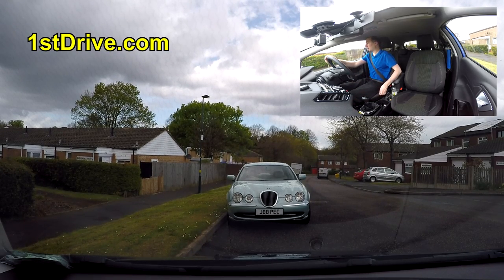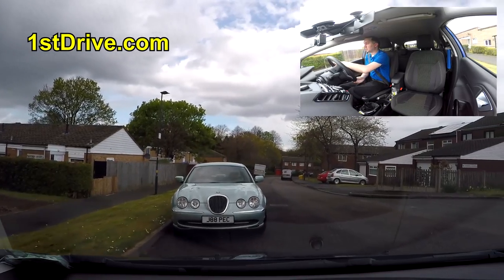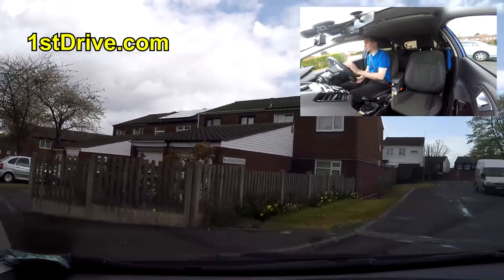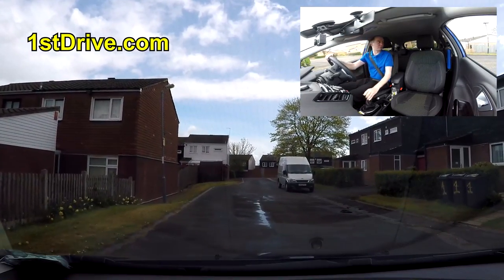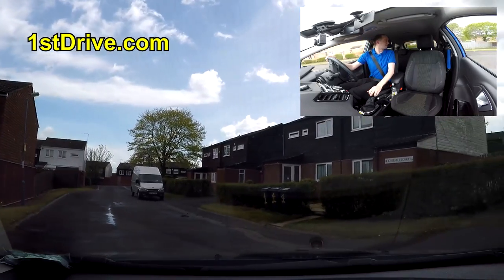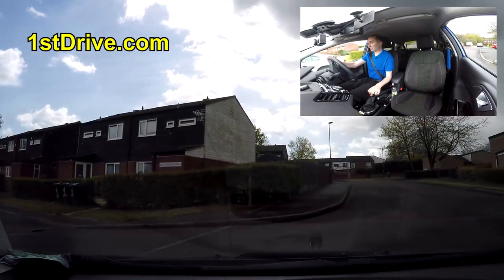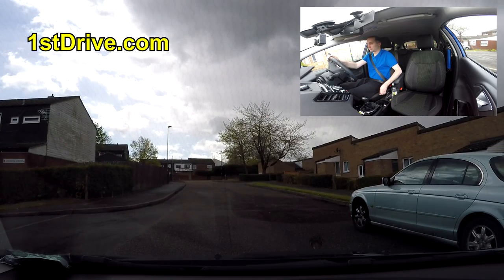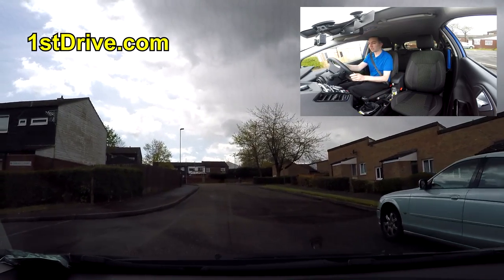If I move down the road now, I'll show you what I mean. So a lot of people park, actually I'll turn around here. A lot of people when they park, or when they manoeuvre in general, they simply lose control of the car and they end up at all kinds of weird angles. So people come back like this, but they end up with the car facing that way. So they're all over the road, so the front is totally out, it's facing the wrong way.